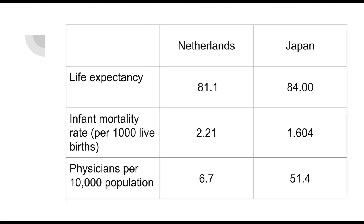Now, the next country is Japan. Japan has a life expectancy of 84, an infant mortality rate of 1.604 per 1,000 live births, and 51.4 physicians per 10,000 population. These numbers show that Japan definitely seems to have a more successful healthcare system compared to the Netherlands. They have around 3 more years for their life expectancy, which is a significant difference. Furthermore, their infant mortality rate is also a bit lower than the Netherlands, with a difference of 0.604.